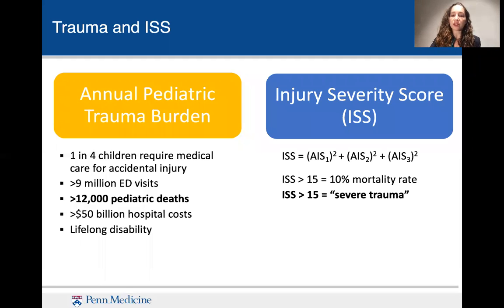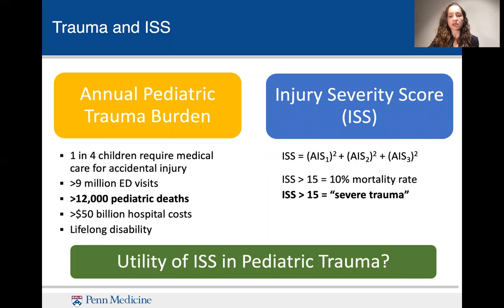ISS has been used and validated repeatedly in adult trauma and continues to be used in pediatric trauma. However, recent studies, including by our colleagues in Pittsburgh, have questioned the applicability of the trauma severity grading system in pediatric trauma. We therefore sought to determine the utility of ISS in pediatric trauma.